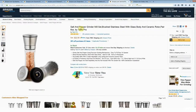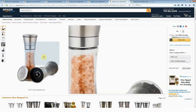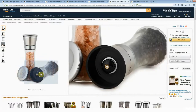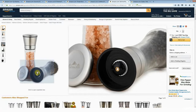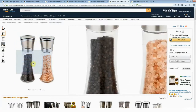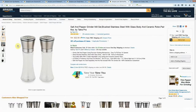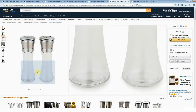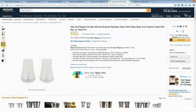First of all, this salt and pepper mill, the main image is just the product. It's a pure white background, so that's great. It's also a high quality image, as you can see here, very clear. The second image is the products again, just this time they're standing up. The third image shows the product, this time empty though, so the salt and pepper mill are empty.